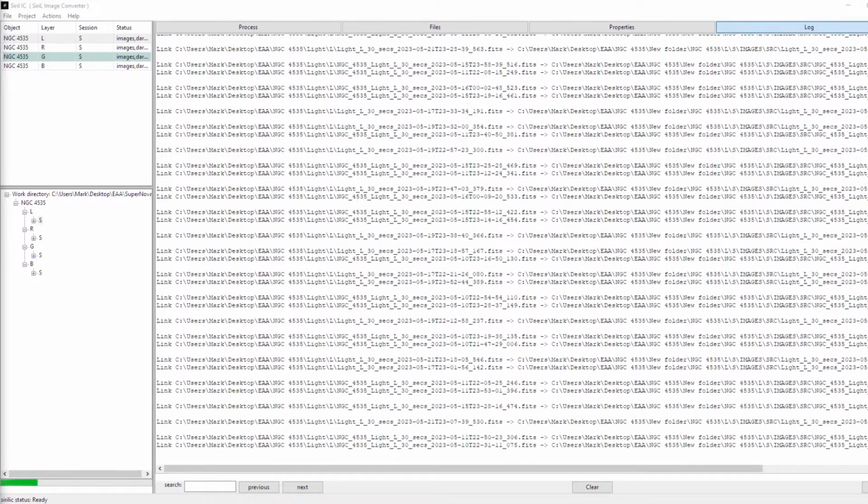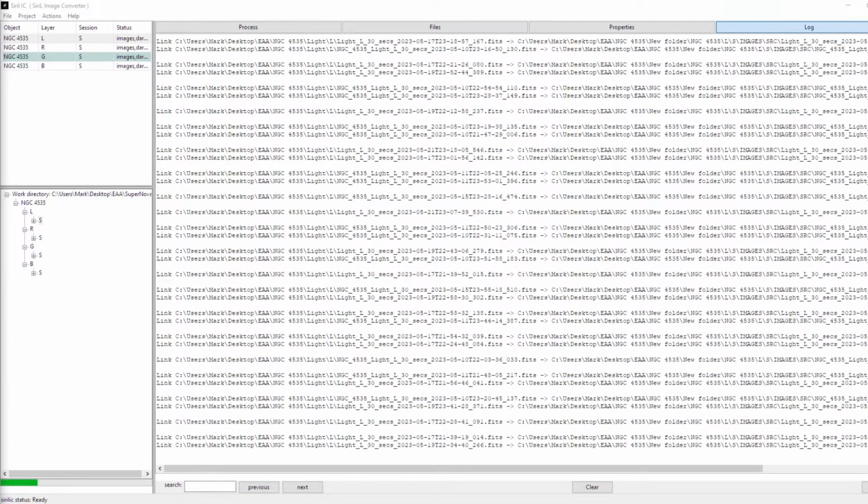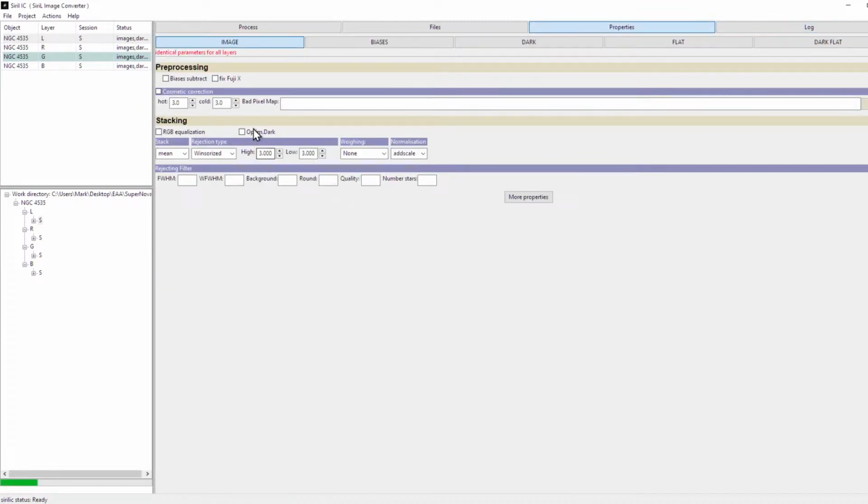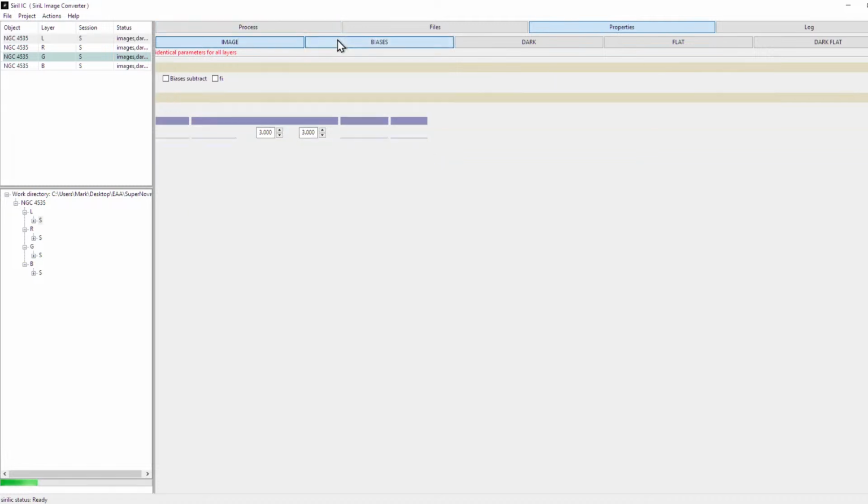I think I'm going to have to redo everything. Let me check my properties here. I think it should be okay. I'm using the new version of Sirilic for the first time, so we'll see how things go.